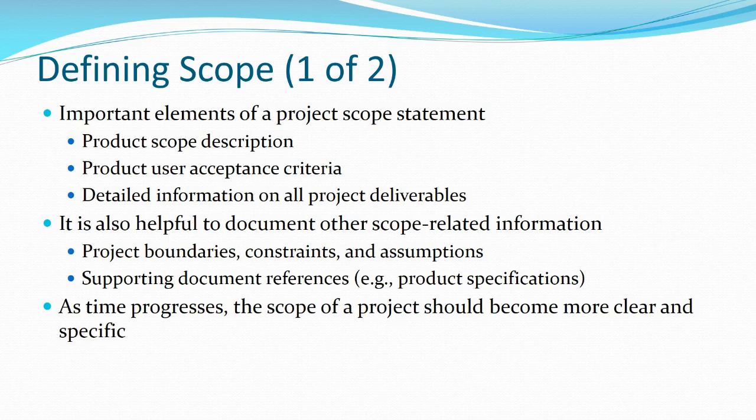So how do we define scope? The first thing we want is a project scope statement. And in terms of a scope description, we would want the product scope description, which means we're basically saying what the size of the project or product is, and also what the user acceptance criteria are, meaning specifically what do we have to accomplish for the end user to have said, yes, you created the product I was searching for. And we would have detailed information on all the deliverables.